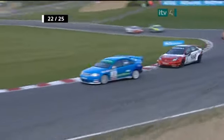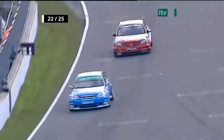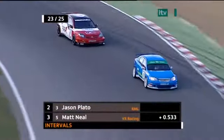Look at that, the Vauxhall's so good braking on the turn, which is a really difficult thing to do in a front-wheel drive car. Yeah, but Plato looks as though he really has to use a lot of road going into Clearways, and of course that's going to leave a huge gap for Matt Neal, who doesn't need any gap to get past there. No, but Jason, once Matt gets on the back of him, you watch, Jake. Oh, look at the oversteer there, turning in. Yeah, he's struggling with that car.